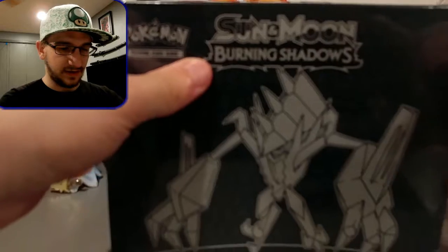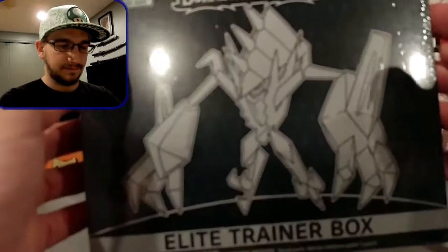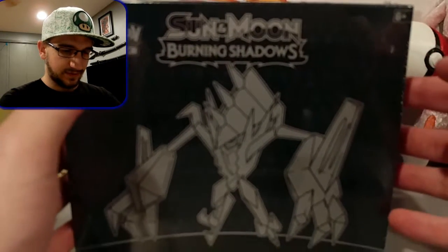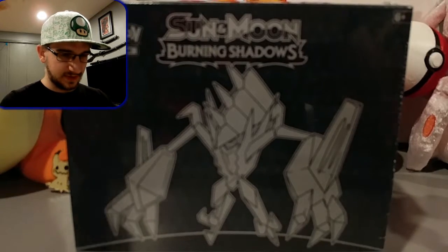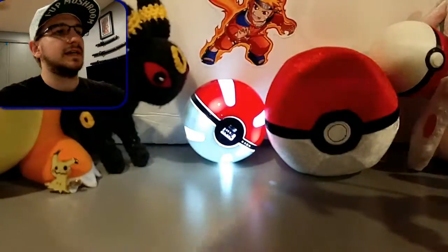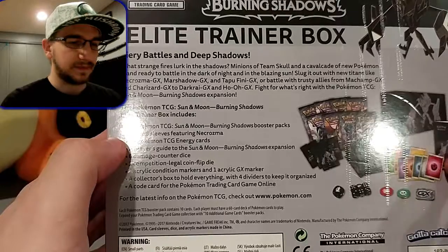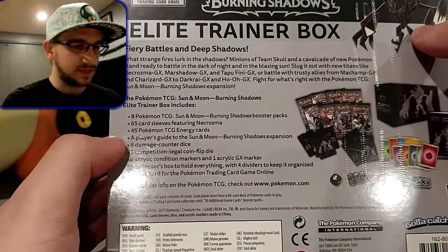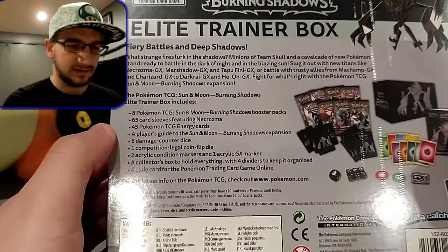We have here a Burning Shadows Elite Trainer Box. This is gonna be awesome. Come on, focus. I know you were doing it earlier. It keeps not wanting to focus on it. Anyway, this has the eight packs that we are looking for, sleeves featuring Necrozma, 45 Pokemon TCG energy cards, a player's guide, all that. Basically all the regular stuff that it normally has.